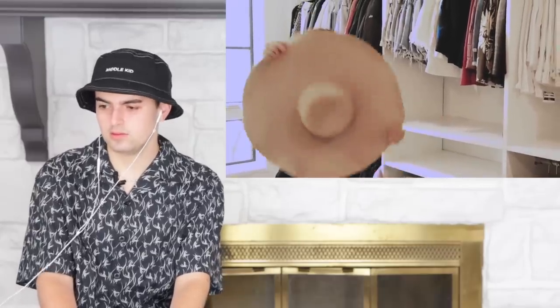I spent a lot of time designing with Linda Cooper's knit. I just had one oversized hat. We were like, what are we gonna do?